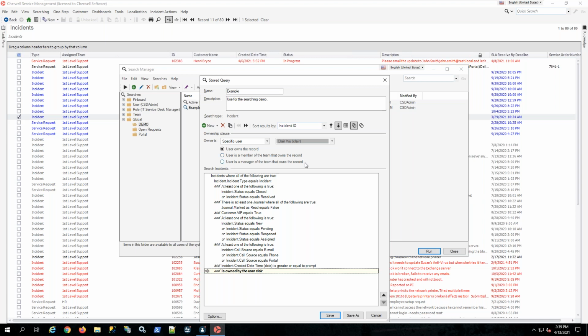And then the last one would be if I'm a manager of that team. So I may be a member of that team, and I can see all of those tickets. And then maybe I want to go a little bit higher and just give me, as a manager, where I'm a manager of the teams. I might be in 5 different teams, but only a manager of 2. This allows me to limit the search to those particular teams that own that record that I'm a manager of, and be able to see those.